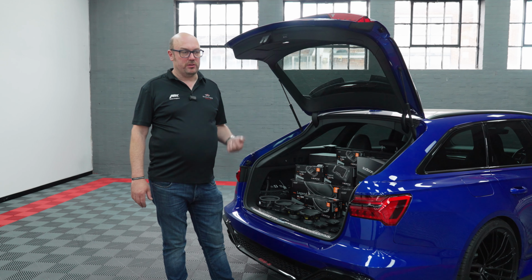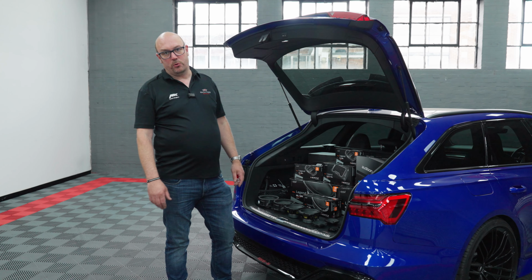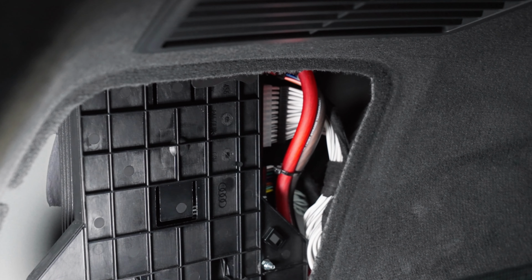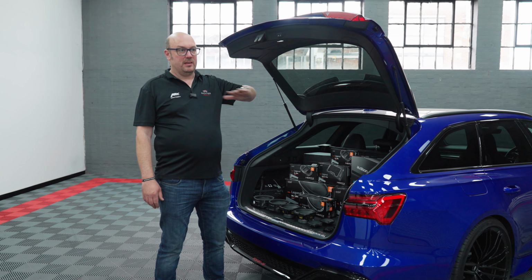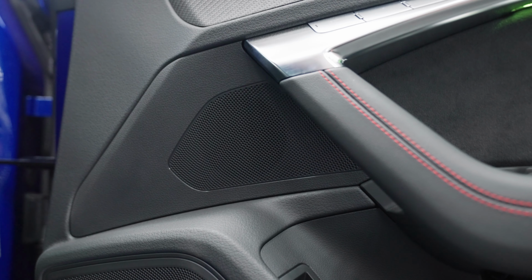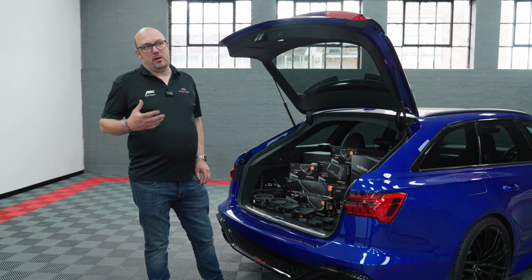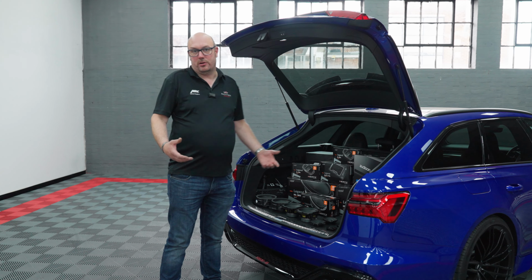So the heart of the system basically is the 12 channel Audison Forza amp. That's an amplifier and a DSP, digital sound processor. That's actually hidden away in the factory location. As the theme of all of this install is, everything is hidden away. So the original factory grills for the front tweeters, the mid-range, the bass, the subwoofer, it's all completely hidden away.